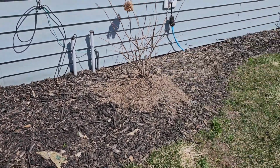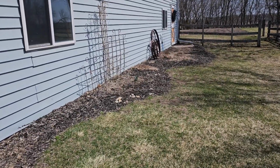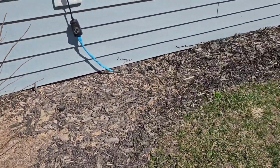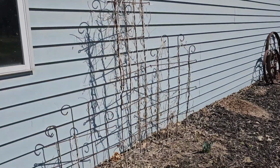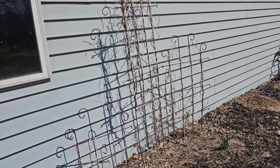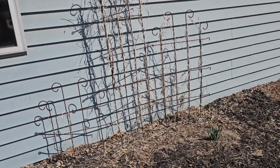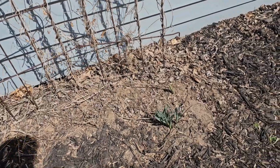This area along the barn I landscaped last summer and put in this hydrangea bush. This is the trellis where the morning glories in honor of Grandma just absolutely bent the whole thing, toppled it. So I'm certain they will seed and come back. They were very aggressive but meaningful.